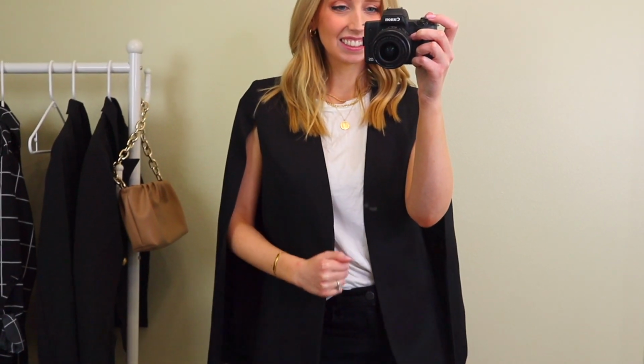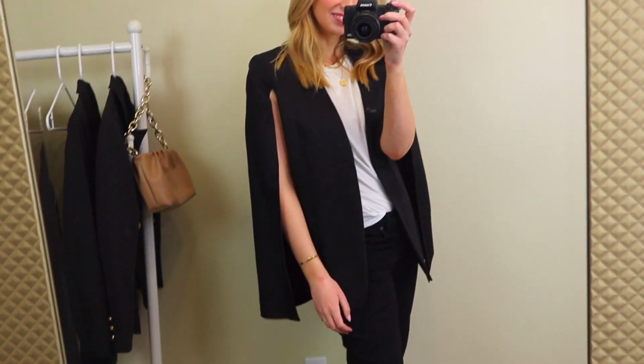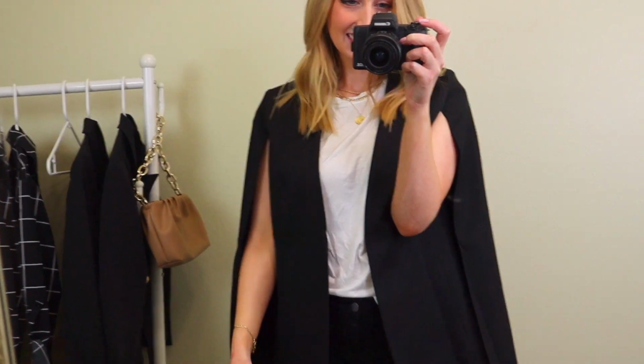Now I know some people are just not into cape blazers. I am kind of here for cape blazers because I think, especially now that it's getting cooler, it's a nice way to throw on something over a tank top. Whatever you were wearing last week, you know how it's late summer, so maybe you're wearing long jeans and a tank top.